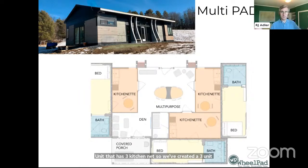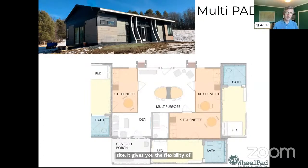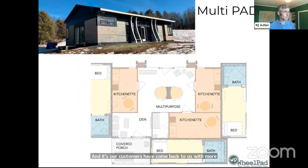And by building small modular, you bring the hard stuff in on site, your plumbing and your electric. And then you're just putting a foundation together and putting some carpentry together on site. It gives you the flexibility of on-site building with the predictability of a modular build. And since we were born out of a design firm, we can create around whatever the pad is that you're looking for. And our customers have come back to us with more ideas than we could ever dream of. So it's really fun to have these kinds of conversations. So again, this one was in New Hampshire.